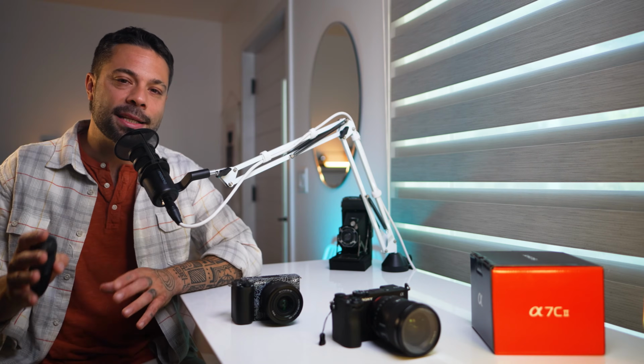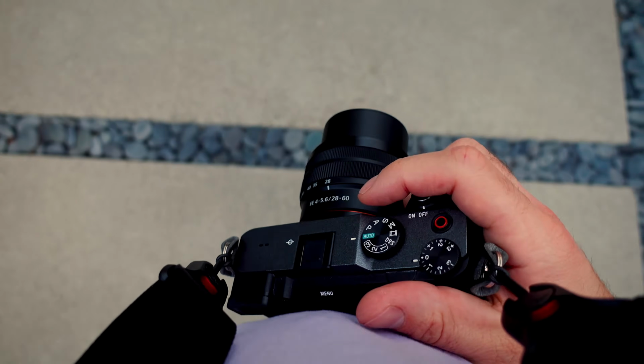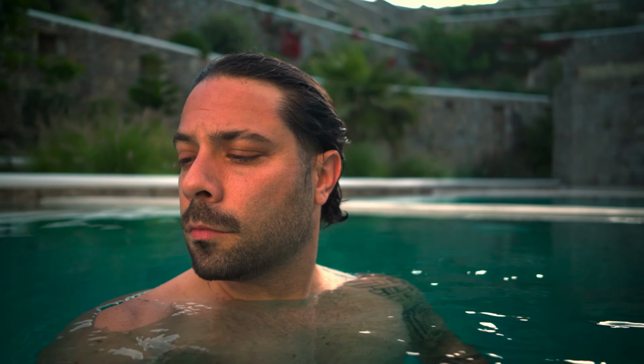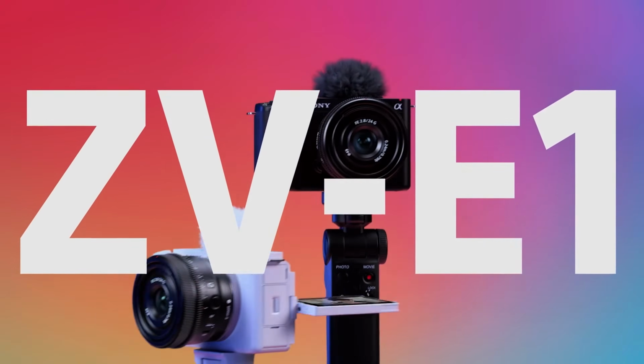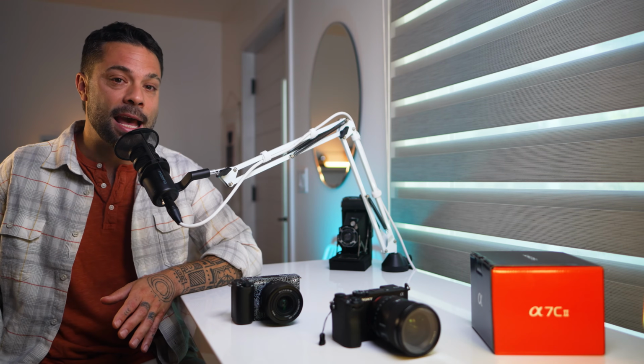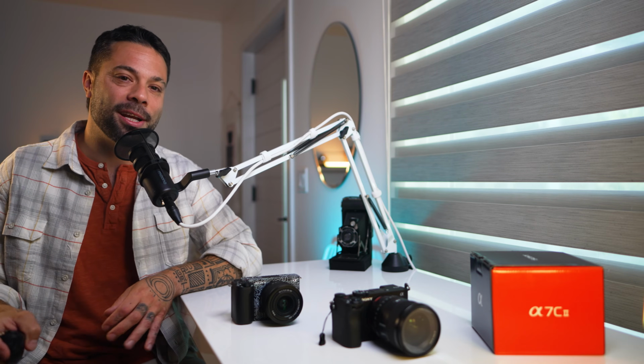But what I have been saying is that I was waiting for 10-bit colors, so S-Log3 and S-Cinetone, a better menu, improved stability, and all that still within a cheaper and more compact form factor to make the perfect travel/B cam. But then they announced the Sony ZV-E1, which had all that and more, and way more than I was expecting. Yet clearly what the ZV-E1 doesn't have is 33 megapixels, and also, which I repeat in every video, an EVF.